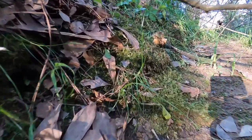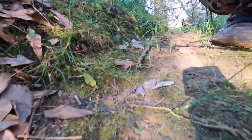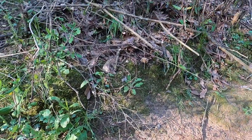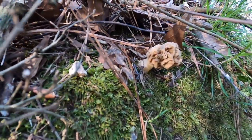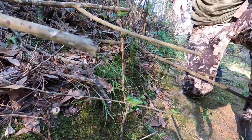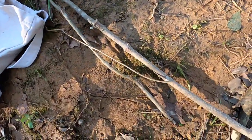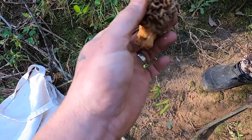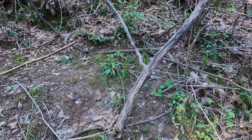That's a strange looking morel. There's a stem that's missing the cap right there. Man, they like to roll. That one's probably water. What do you think? I'd eat it. All right. I'm not too picky, but. Me neither. There's one right up there.